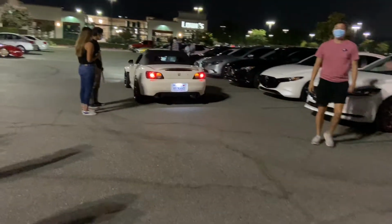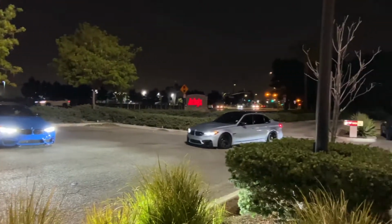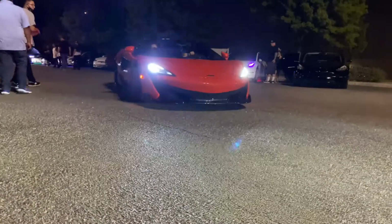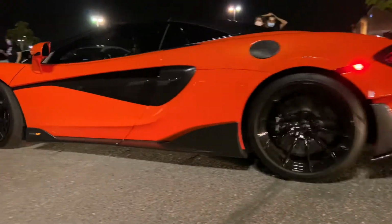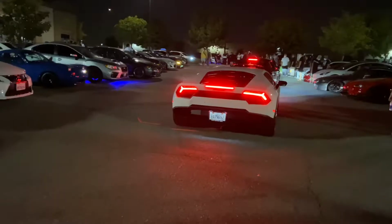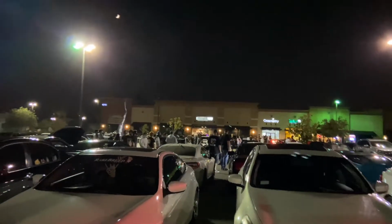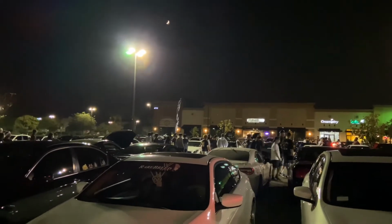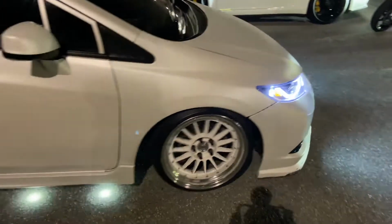I believe this is Senpai S2K. We follow each other on IG. Got the M4, M3, and then another M4. All really clean. Got this newly purchased Huracan. Gonna get the car impounded, and none of us want that, okay? Let's have a fun night, a safe night, and let's just get turned. So, hey. Alright, so you heard the man. Can't do pools or you're getting your car impounded. Okay.